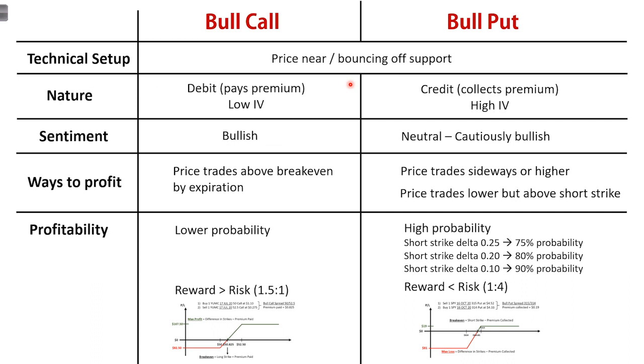Alright, so with that, this is a summary of the bull call and the bull put strategy. Both of these are bullish strategies that you can use when you are bullish on a stock. However, each of these strategies behaves very differently. For both of these strategies, we want the price to be near or bouncing off a support. However, the bull call spread is a debit trade, meaning you have to pay a premium to take up this trade. So you would like this to be done in an environment of low implied volatility. And the way to profit off the bull call spread is when price trades above your break even by expiration. Even though this has a lower probability of winning, your reward to risk ratio is generally high, meaning to say when you win, you win more than you lose.